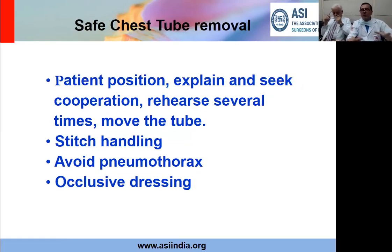Now, patient position while you remove the chest tube: again, you have to do it in the supine position. Again, as in insertion, it's important to explain to the patient what you are going to do and rehearse it several times. So what I do is, I open the stitch and I just move the tube a little bit there so that they would know what kind of pain they are going to experience.